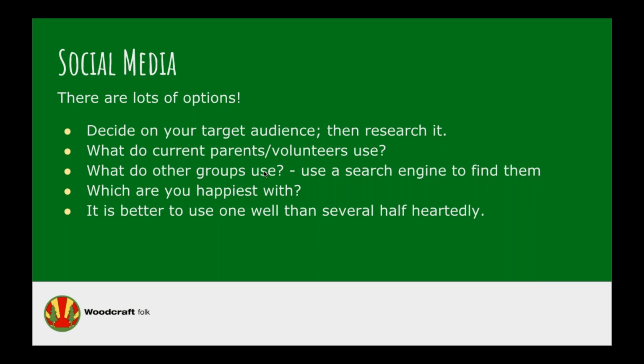If it's for an Elfin group, you're probably trying to work out where are the parents, where will you find them, and you could speak to your current parents and volunteers and see what sites they use and what would be the most convenient for them for staying in touch. If you're DFs or Adventurers who may be running their own social media accounts, that's likely to be a different platform, and they might want to ask their friends what kind of sites they're using.